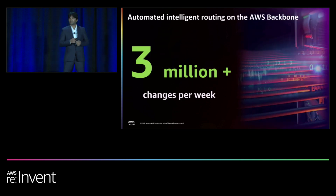The AWS network is massive, with a fleet of over 1 million network switches connecting exabytes per second of capacity available to our customers. AWS uses automation, which monitors our network and public internet routes, diagnosing issues rapidly and making over 3 million changes a week to optimize the traffic, avoiding congestion and outages before our customer applications are impacted.